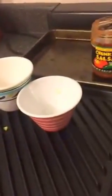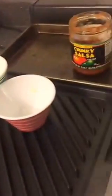Okay, so we've got rice. I'd say it's a little less than a cup of rice. I ate dinner, but you're making me hungry. Well, I am sorry. There is deliciousness happening here.